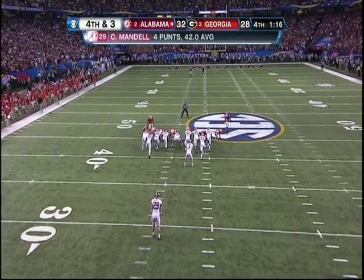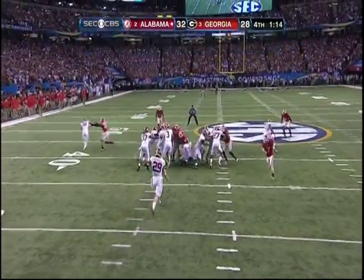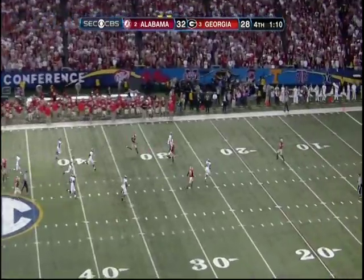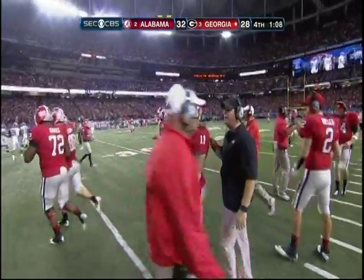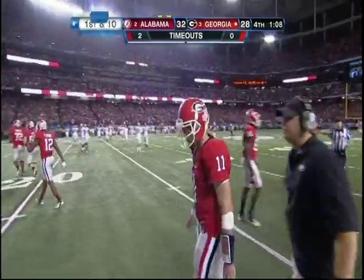Hopefully, he hopes for. Just don't jump offsides right now. Beautiful punt. Fair catch. They're going to have to go 85 yards. Yep, with no timeouts. A 42-yard punt, nothing on the return. Where do you try to attack?